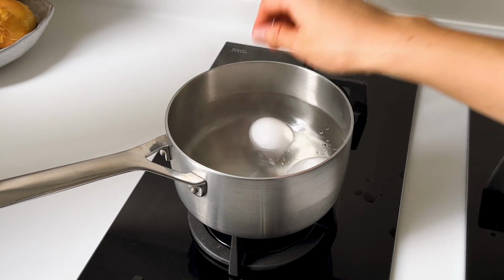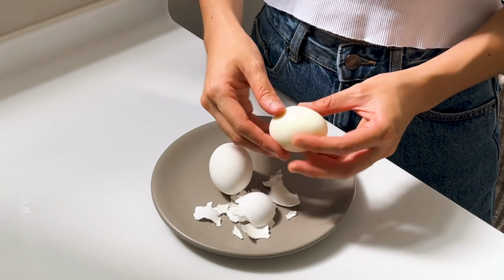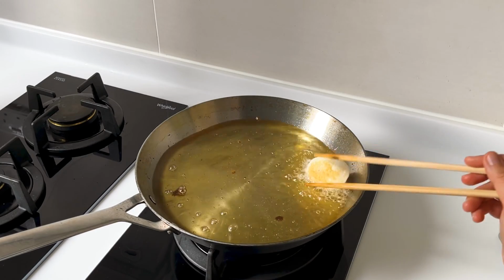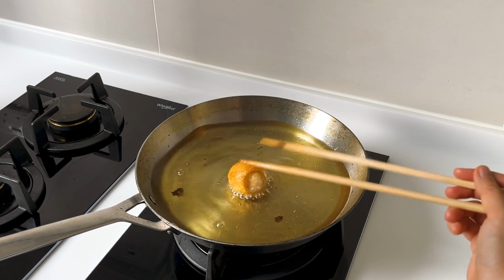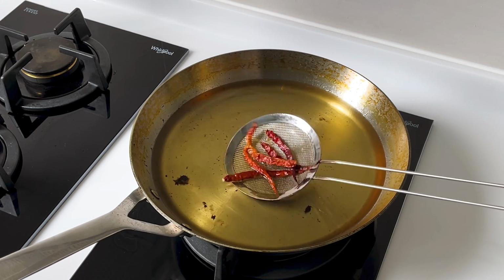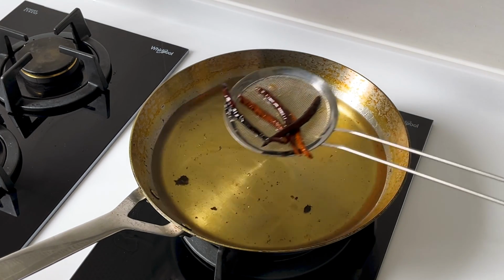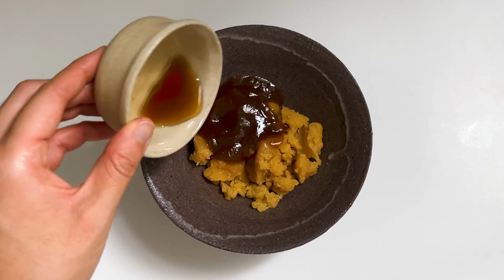So for this, you want to soft boil your eggs for 4 to 5 minutes. I like to run mine under some cold water so they're easier to peel. And then deep fry them until they're golden brown. Then drop some dried chilies into the hot oil for about 10 seconds. And then for the sauce, we have some palm sugar, tamarind, fish sauce, and water. Blitz that in the microwave for about 20 seconds until the sugar melts away.